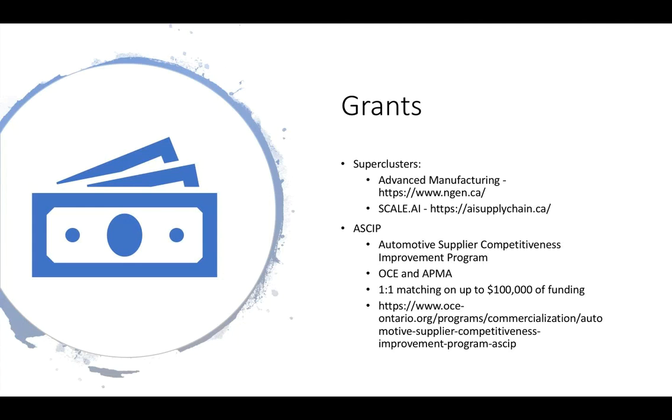But one of the biggest areas that they're focused on right now, and we've had really good success with, is applying this to predictive maintenance. You can get one-to-one matching on up to $100,000 of funding. That includes everything for the project, from being able to connect your equipment, data collection, consulting on how to set up your network, all the way up to the actual deployment and running of these type of programs. So lots of good opportunities with that.